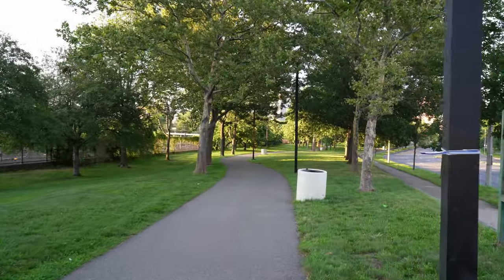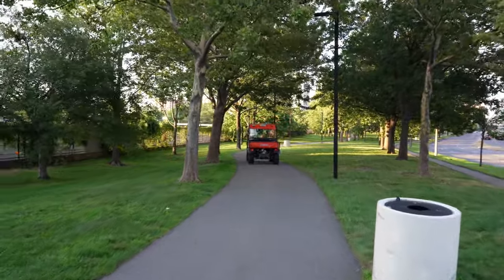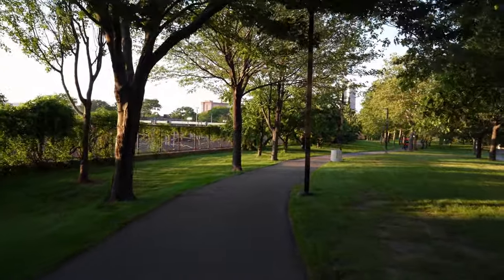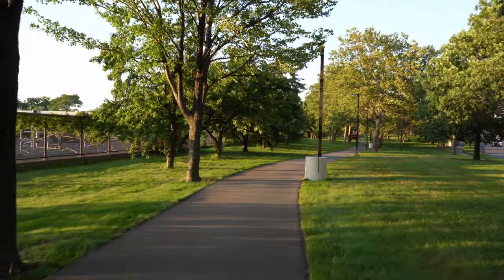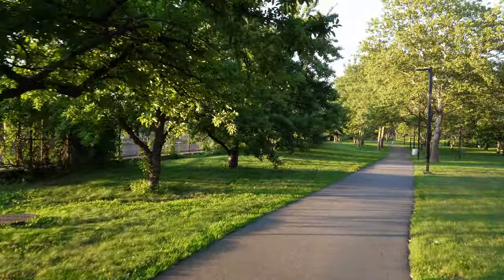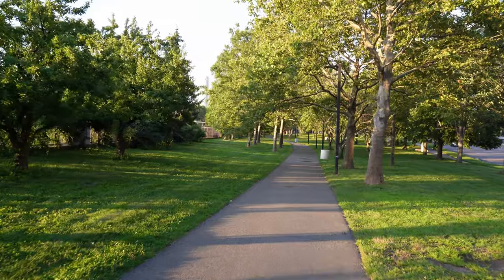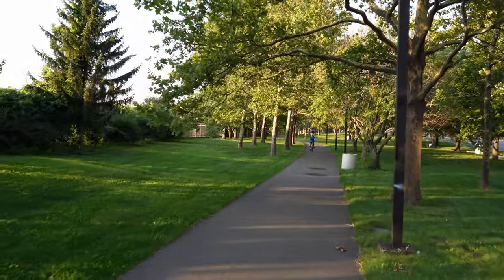There's something definitely behind me that I think I want to let pass. There you go. In fact, they're creeping, I wasn't sure. Ooh, whole bunch of gnats.